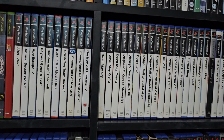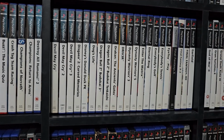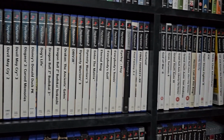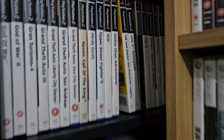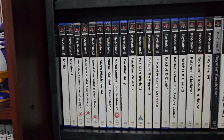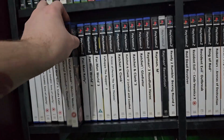And PS2 is something I'm in the process of downsizing a bit. I've got rid of quite a lot. This used to take up way more shelf space, but it's getting to a position where I'm kind of happy with it. Jade Cocoon 2 is missing there, as the copy is at my brother's. And then, yeah, just some more games. Some of them CEX wouldn't take, but again, I'm happy with things like these.